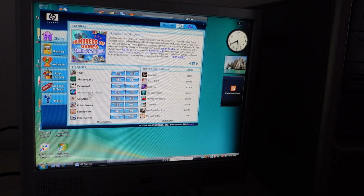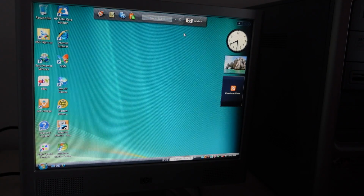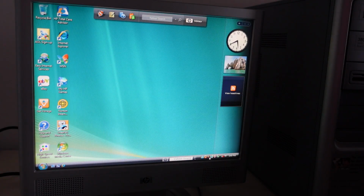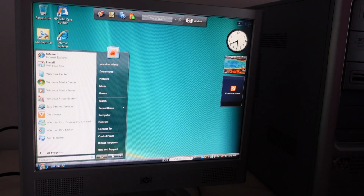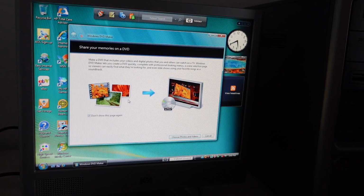There's all these different ones that I'm surprised still work, even though there's no internet connection. So I'm not gonna waste my charms or whatever thingy I have anymore. I'm gonna wait on that because I actually might want to see if there's some games that I like. So let's see what else is on there. Oh, I really wanted to look at this, the Windows DVD maker thing. Make a DVD that includes your videos and digital photos that you and others can watch on a TV. Yep.